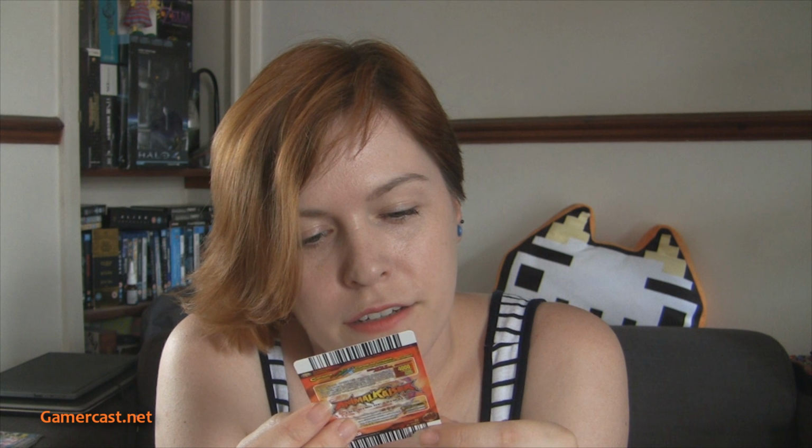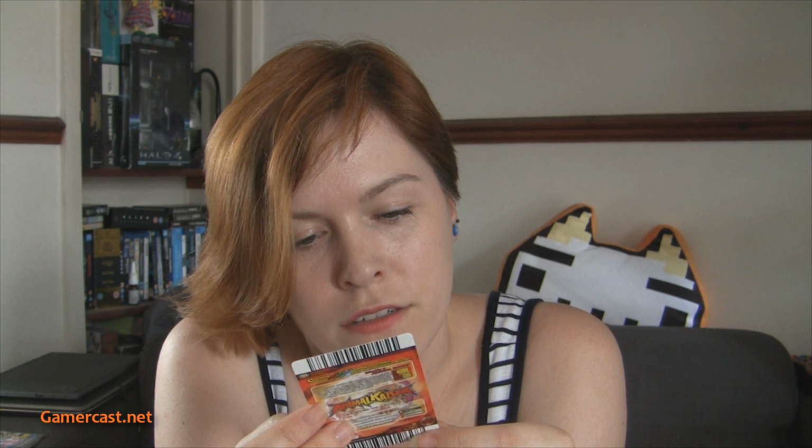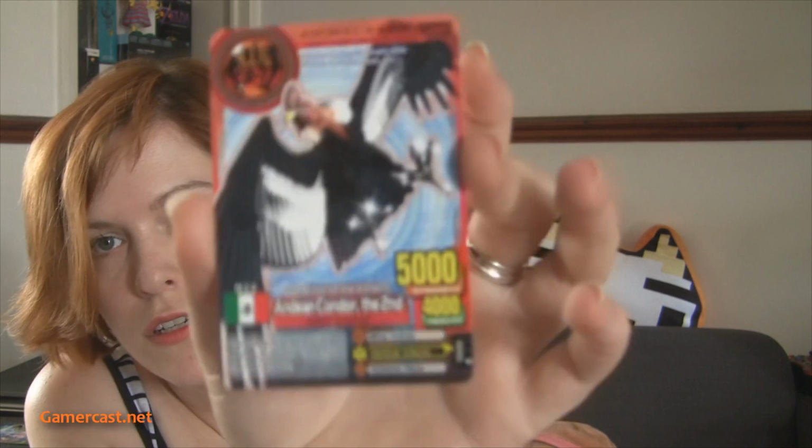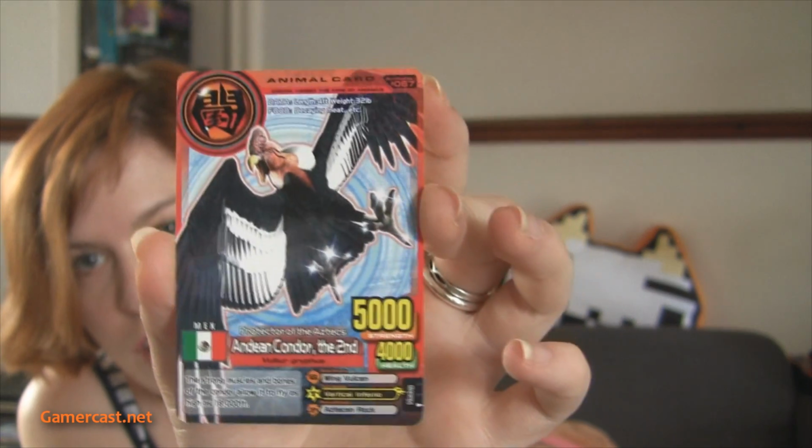So my final card was Andean Condor II, Protector of the Aztecs. So I never got to use this guy because I ran out of pound coins. He's from Mexico, but he's totally stronger than my saw shark from Australia. Because my saw shark was 3,000 strength, 4,000 health. However, my condor's 5,000 strength and 4,000 health. So I got him, which I was happy about.